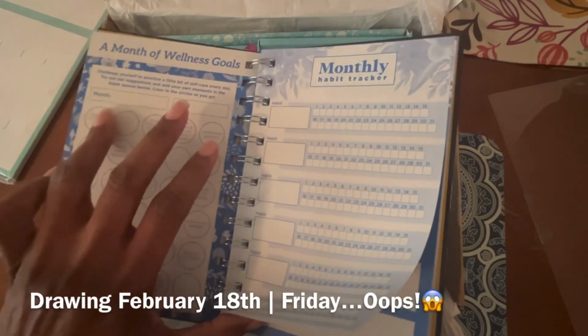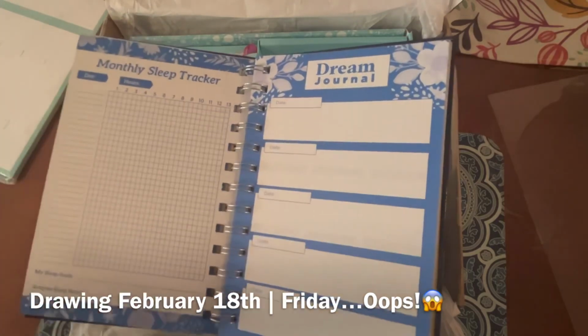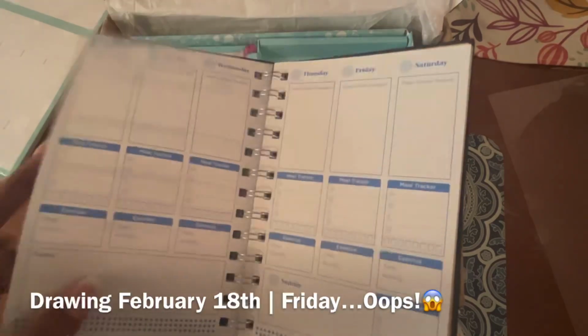So it's got a month here. You can put in the month, the year. It's got a monthly sleep tracker. Oh, girl, I need one of these so bad. I need to track my sleep. They got a dream journal page here.